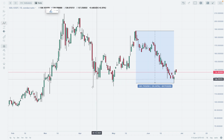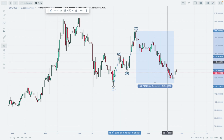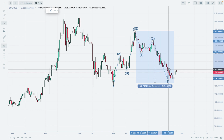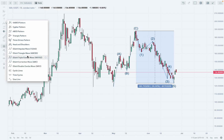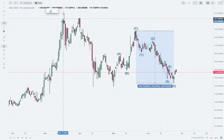So the ABC correction to the upside from this low is pretty much straightforward. This one looks a little bit different. This one looks like a 1 2 3 4 5 movement to the downside. So we got something like this here. It looks like it's been completed. So we got the potential for the whole correction from the top here to be completed.